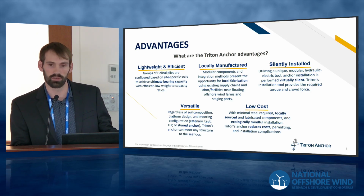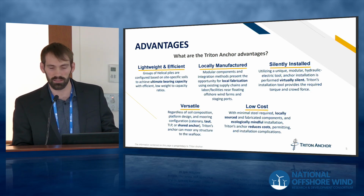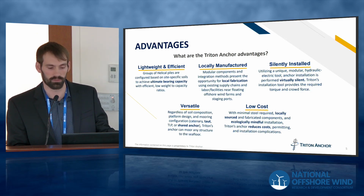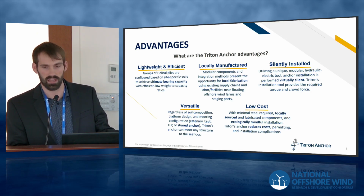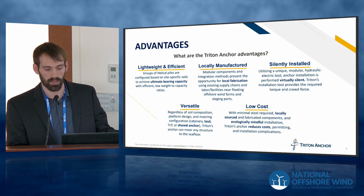All of the components of our technology are easily manufactured locally. We've been working with manufacturers both on the East Coast and the West Coast to make sure that we're not requiring specialized equipment that only is in highly built-up areas, as in the Gulf of Mexico. Our solution is silently installed, so there are no extra bubble curtains or acoustic emission requirements necessary. And it's versatile, as I mentioned. It can handle a variety of different soil conditions, sands, clays, layers, things like that, and any type of mooring. And it's also low cost.